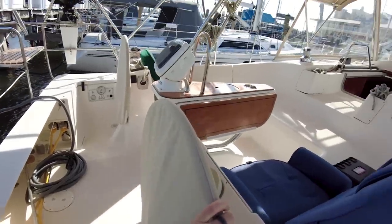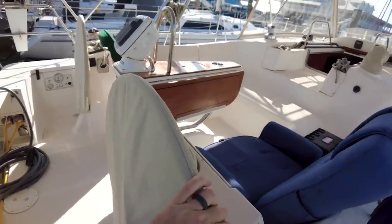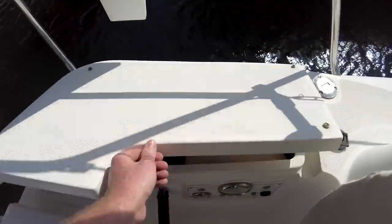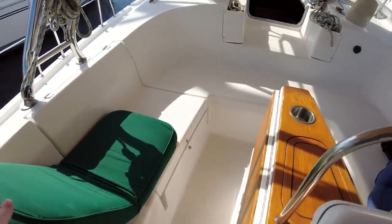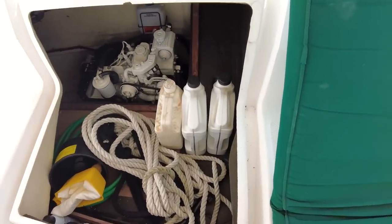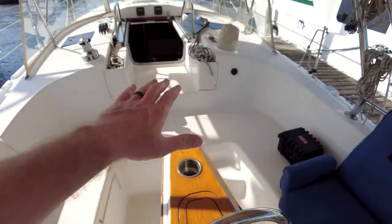The cockpit sole is angled right here, so if you're at the helm and you're sailing and you're heeled, where your feet are will actually be level and you'll be able to brace nicely. It's a nice little feature. Got some storage back here on both sides, and then no lazarette on this side. However, there is going to be one. It looks like it's probably going to be a big one on the port side, and I was right. So nice big lazarette, and there's actually a generator hidden down there as well. Very nice. And then you've got plenty of room for seating.